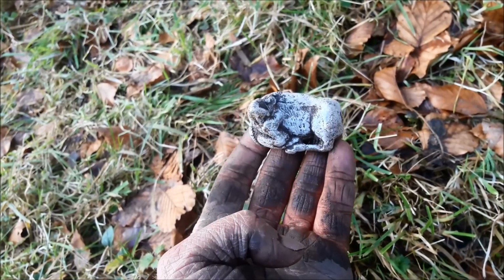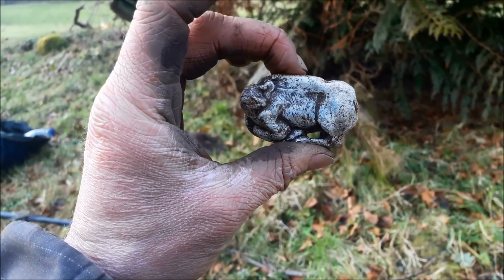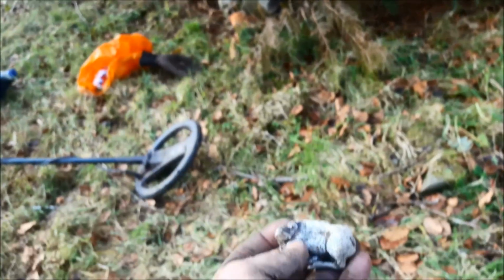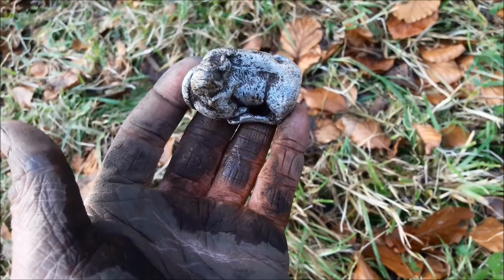I'm going to go with that. That's an animal sort of lying down or something. That's what I think. Yeah, come on. I mean, that could be a sheep. Is that a sheep? I think that's what it is.